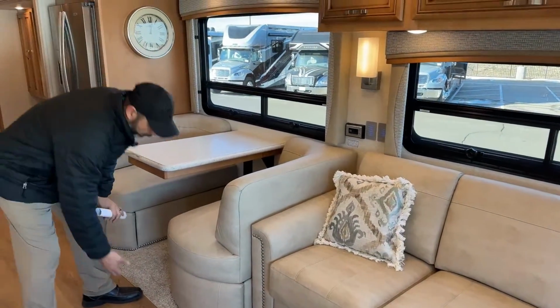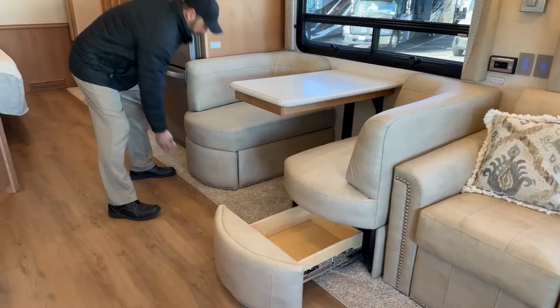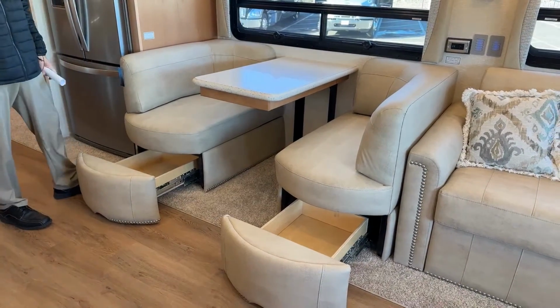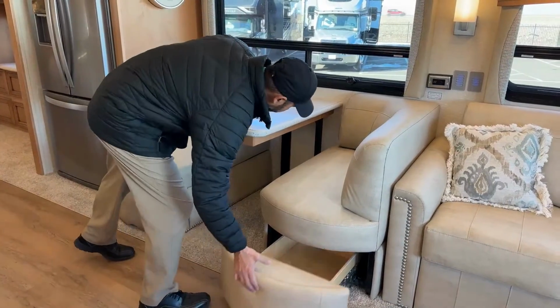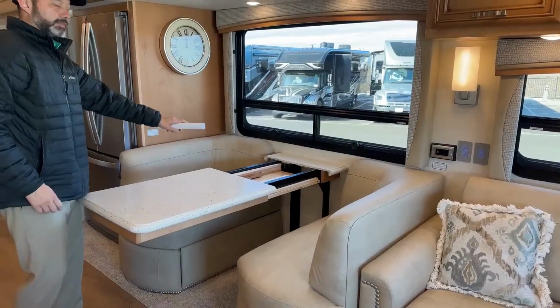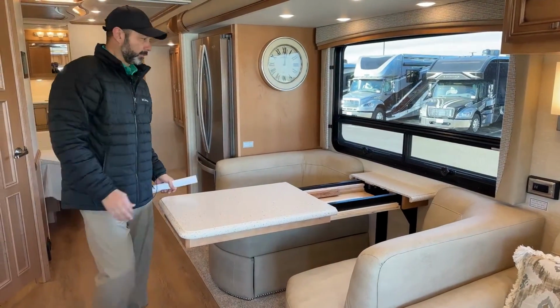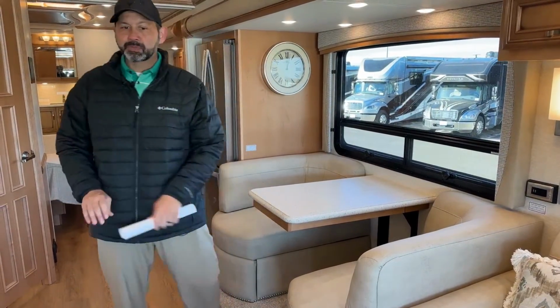In the booth, under the booth here, you're gonna have some more storage, one on each side. Now this booth does not turn into a bed. It does extend. There's an additional leaf in under the bed and a couple folding chairs, so you have plenty of room to sit all of your dining guests.